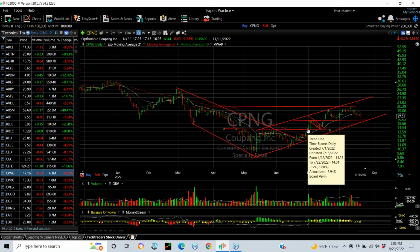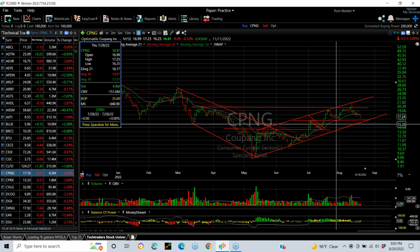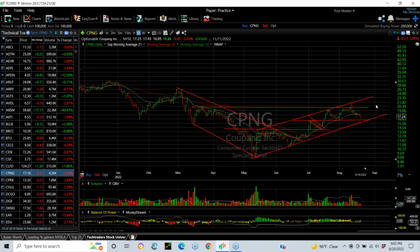CPNG, Coupang broke out. We put a swing on it. It pulled back and then popped and pulled back and reached my target and then backed off. Support 16.25, target 23.